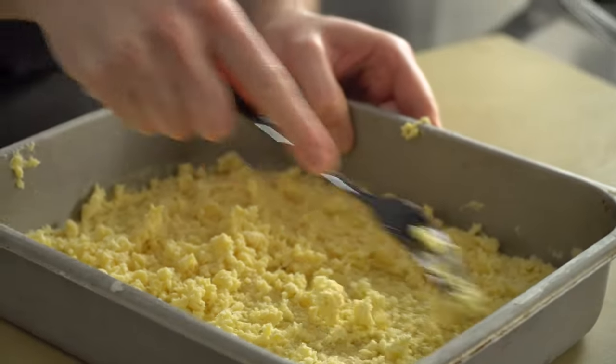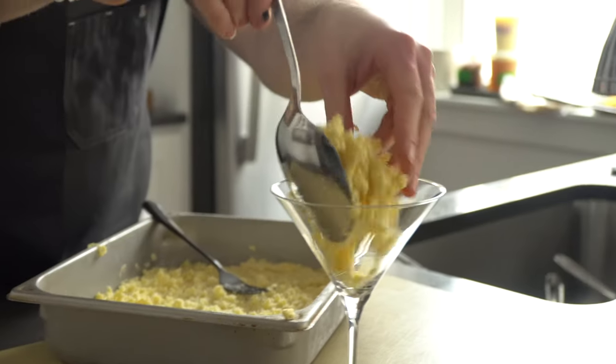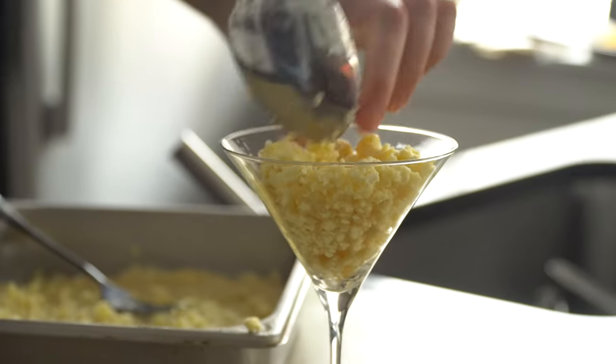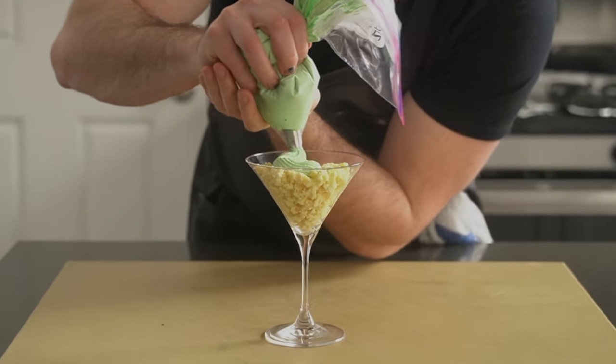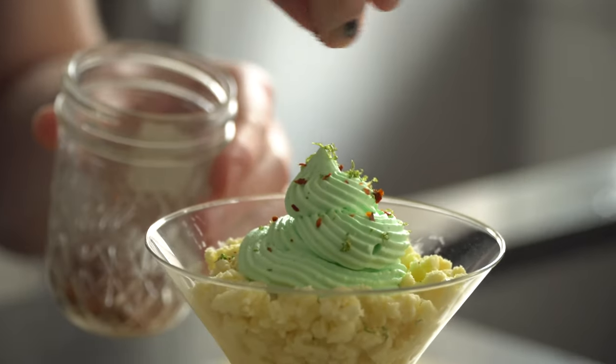There's a granita. Once all the puree is frozen and scraped up, when ready to serve, transfer it to a nice dish, or if you're feeling lavish, into a martini glass. And that green stuff is pandan-flavored whipped cream that I made earlier, and I'm finishing with lime zest and chili flake.